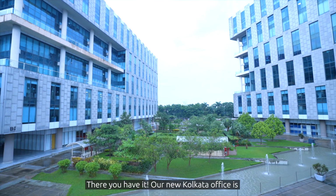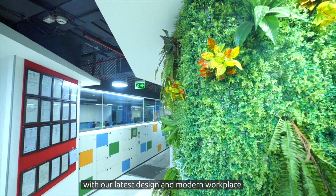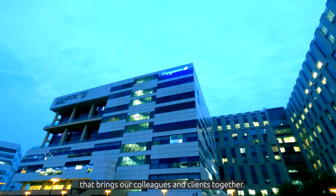There you have it. Our new Kolkata office is everything that one could wish for, with our latest design and modern workplace that brings our colleagues and clients together.